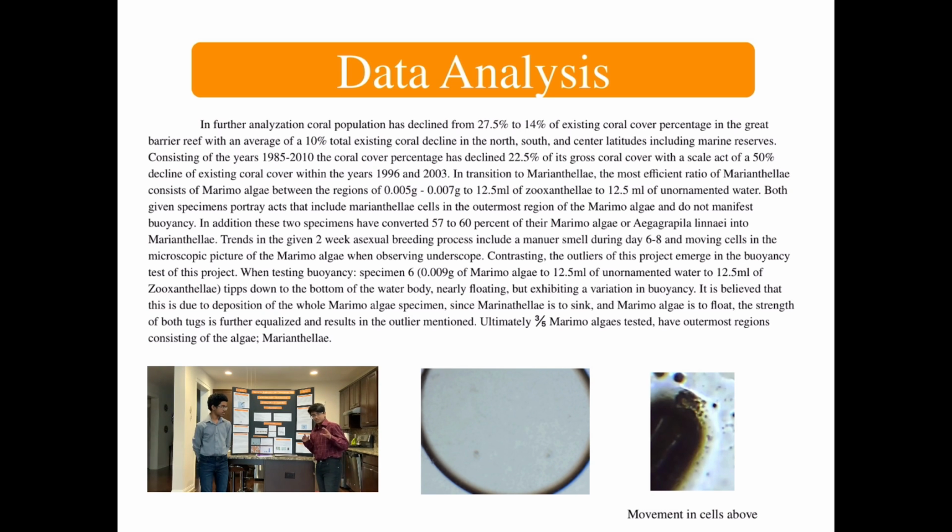Both these specimens did not manifest buoyancy, and when observing under the scope, they both showed moving cells and a new cell compound. Trends in the given 2-week asexual breeding process included a manure smell during days 6 through 8, and an outlier that was 0.009 grams of marimo algae, which I just talked to you a little bit about.